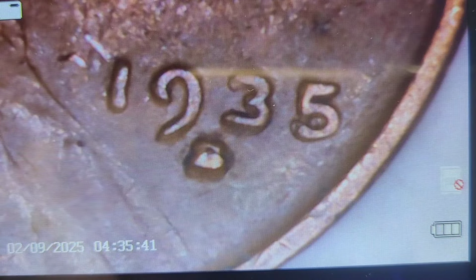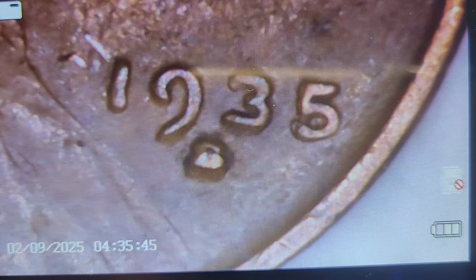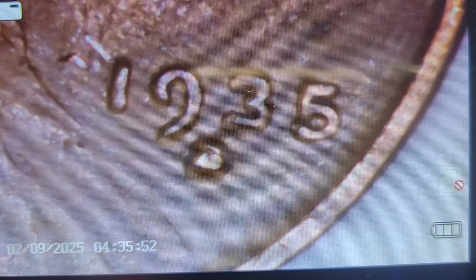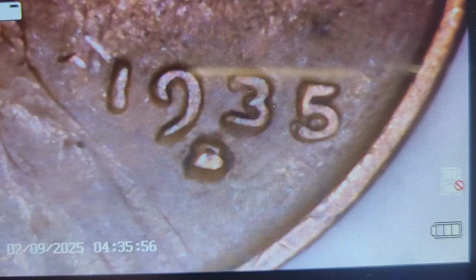It's freaking crazy. Another 1909. Is it VDB? Yes. Another VDB. That's crazy. All these VDBs. Freaking insane. And they're decent quality pennies. 35S. That looks like an S where the bottom was pushed up. But 35S is 38 million. If that was a D, it would be 47 million, but it definitely looks like an S. It's interesting, because there's no damage anywhere else. Another 21P. 39 million minted.